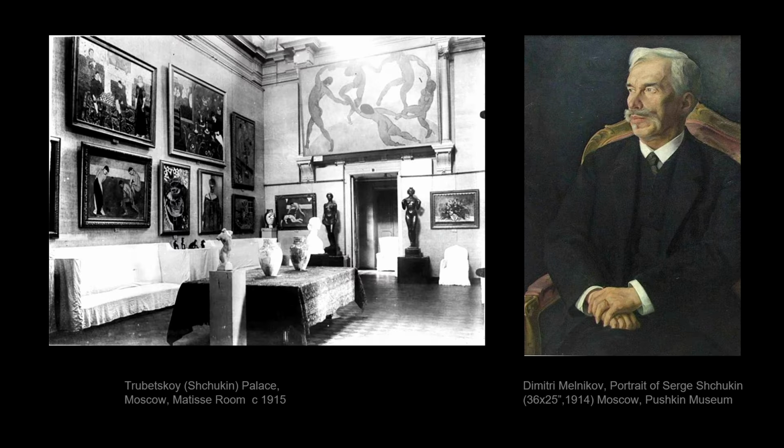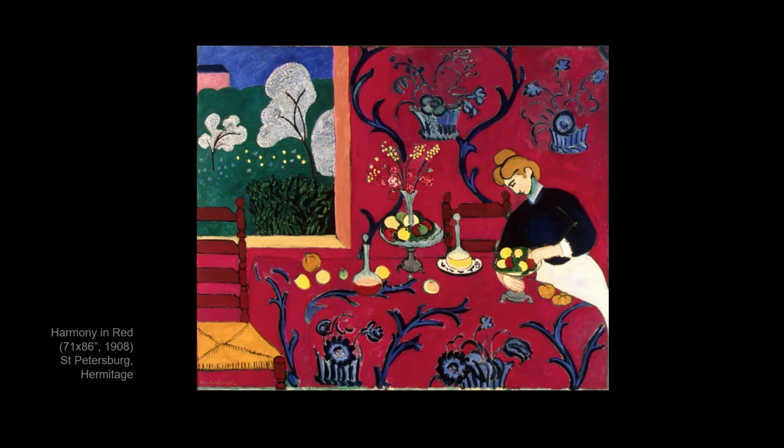The Dance and Music paintings made a deep impression on artists and critics who saw them in Paris before they left for Moscow. And the 27,000 francs that Shchukin paid for them finally stabilized Matisse's finances. Now, you see the Dance hanging over the door. On the left-hand wall, you see a red arrow pointing to another picture that Shchukin had bought just 2 years earlier. And it's a long leap for Matisse, the Harmony in Red.